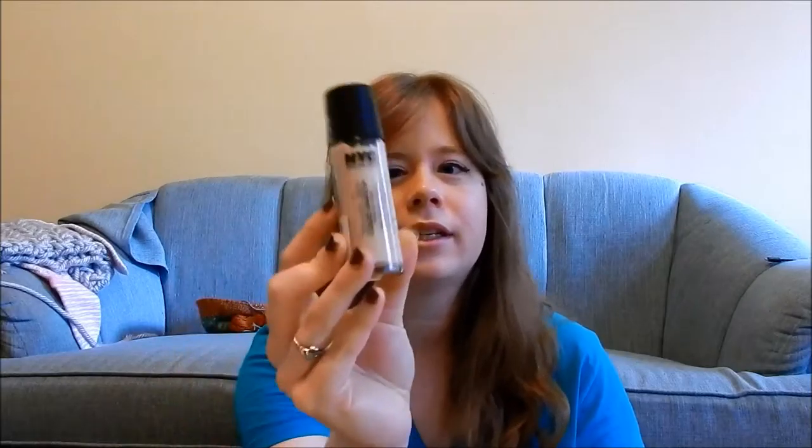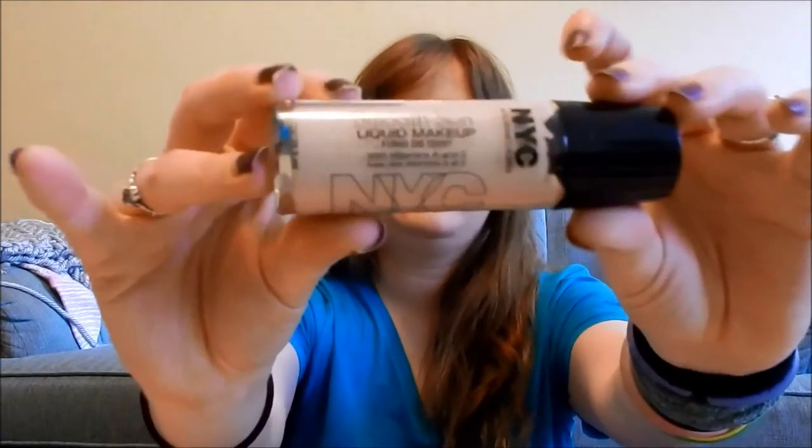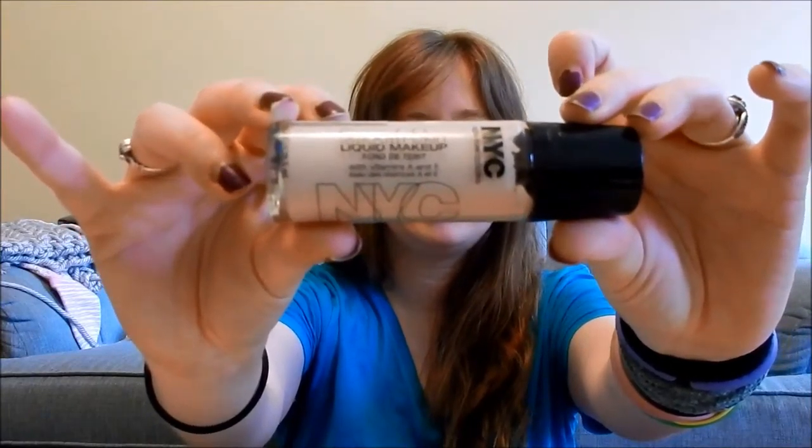I also got the NYC Smooth Skin. Do you recognize a smooth skin theme? I got the liquid makeup in 676 Ivory. I've not tried it out yet. I was guessing at my color. This is the lightest one that they had left. So I don't even know if it is my color or not. We'll find out.